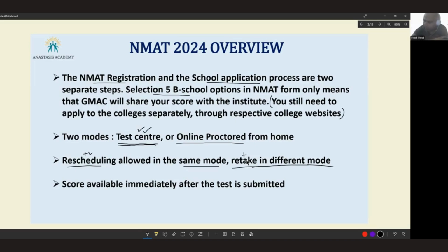So 19 into 18 would be 342. So 2,142. For every rescheduling, it costs you 2,142. For every retake, it costs you 3,540. So I would recommend that the date you select is the date that you end up choosing on which you want to appear for NMAT. Make sure that is the date you take it on.